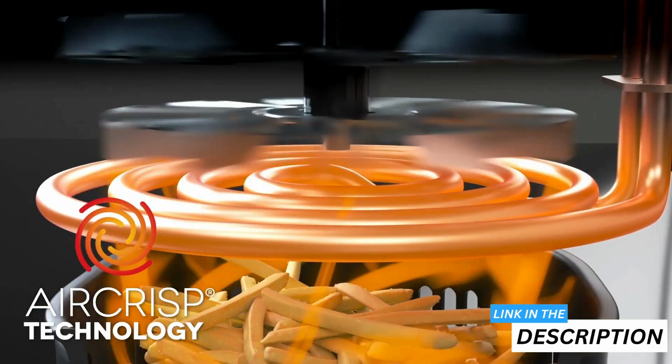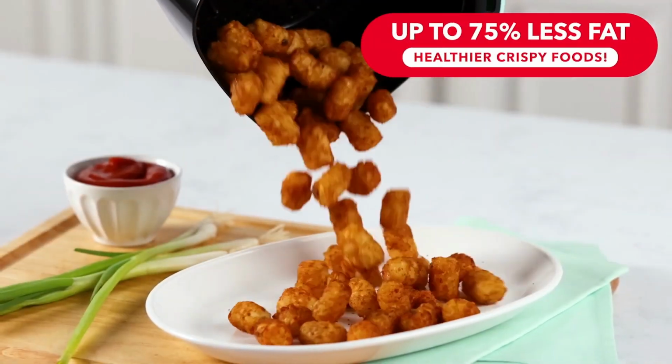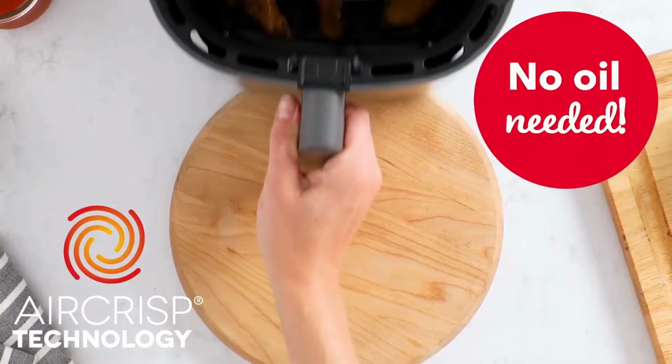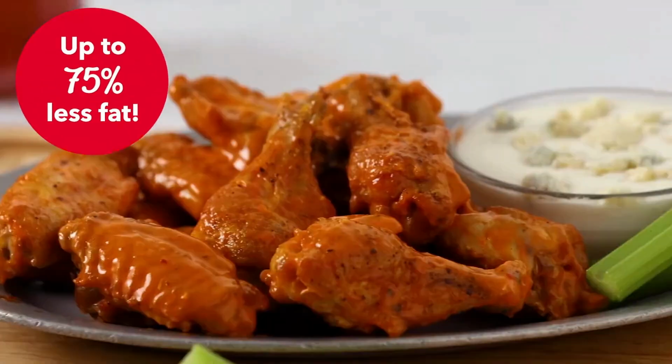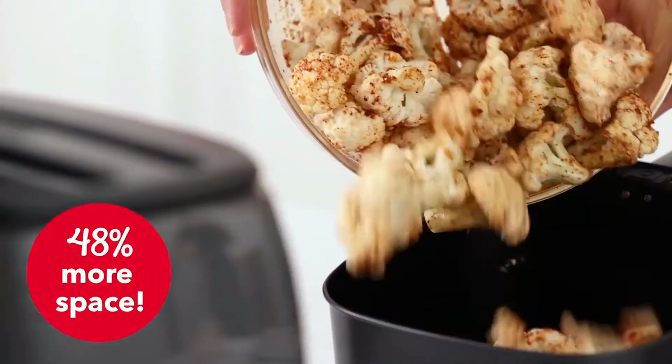AirCrisp technology is the star of the show here. It circulates hot air around your food, cooking it to perfection with minimal oil. You can enjoy your favorite fried foods with up to 80% less added fat. It's a game changer for health-conscious eaters who don't want to sacrifice taste.